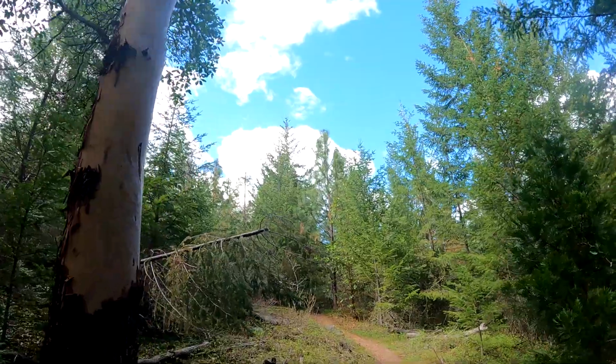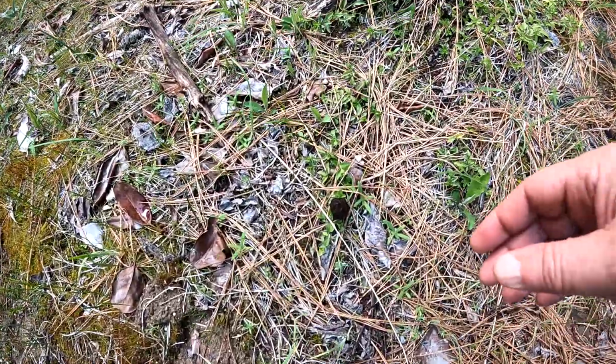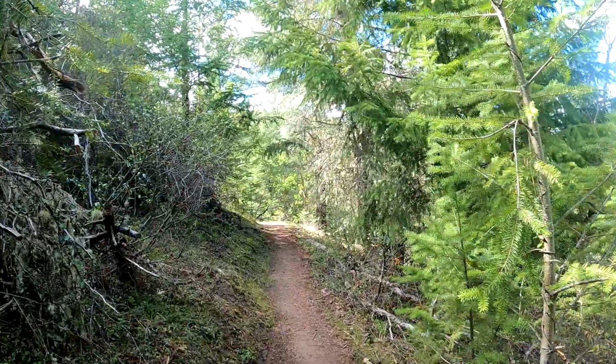Looks like we might get a thunderstorm. Always nice to see a trailside mushroom. Now, this is my first time hiking this trail, so I don't know if there's any mushroom patches or what I'll find.